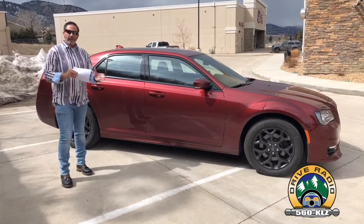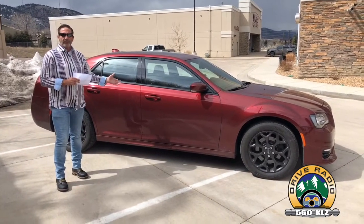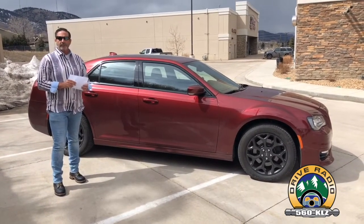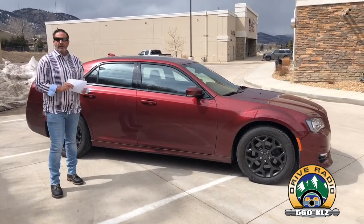So if you look at all that and factor it in, and this car does very well in fuel economy, 24, 25 miles a gallon here in town, it performs and works extremely well. So if this is a car you'd like to go test drive, which I would encourage you to do, check it out at your local Chrysler dealer.